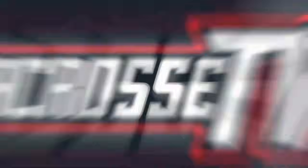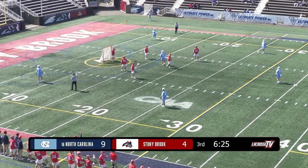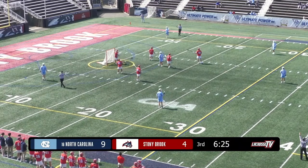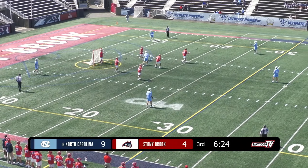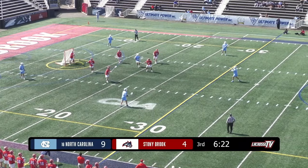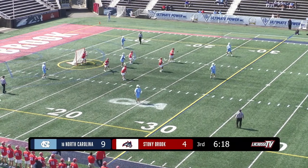Those are the plays you love to have a replay of, because that is a huge stop. And Tommy Wilk kind of shutting down the SportsCenter top 10 opportunity. Really nice save by the Stony Brook keeper. He's doing his part today for sure. 10 saves for Stony Brook.